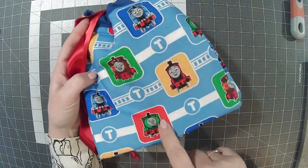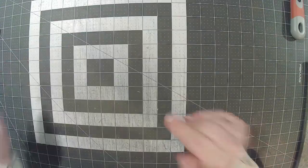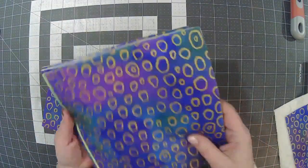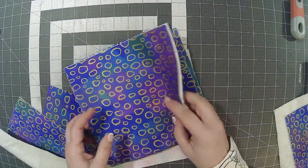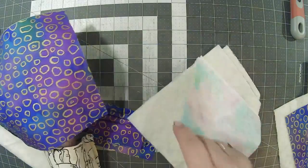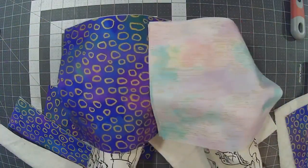And look, he's going to love that because it's Thomas. But however, the one that we're going to make tonight, I'm doing in the... the... I can't say it. It's all on the website. I've chosen 2 of them, one for the lining and one for the outer.